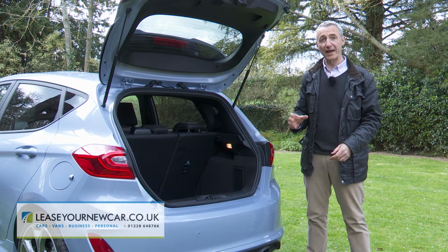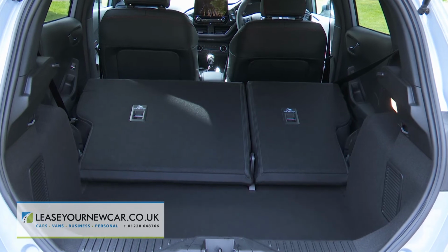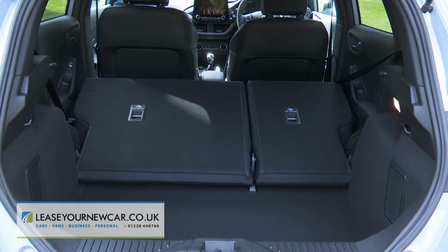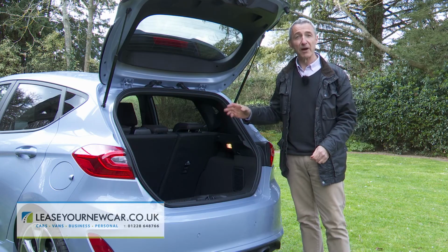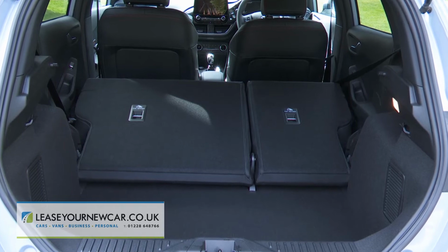If you are able to flatten the 60/40 split folding rear backrest, you'll find that the revealed cargo floor ends up with quite a step in it, but the total capacity figure looks rather better by segment standards, 1,093 litres.